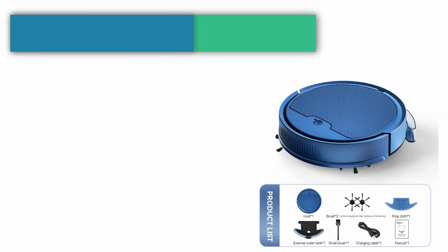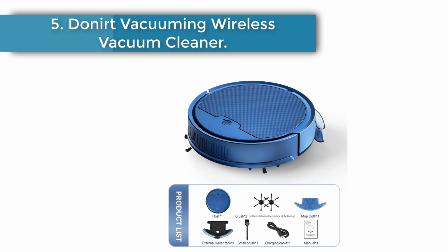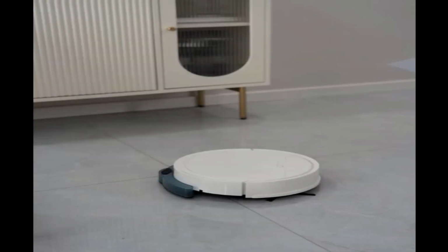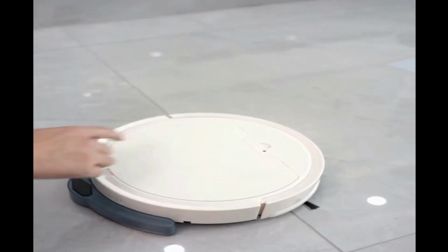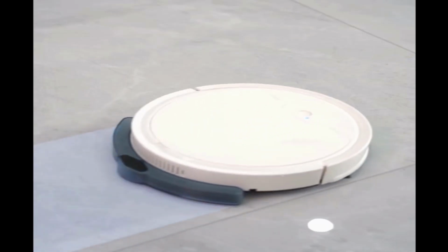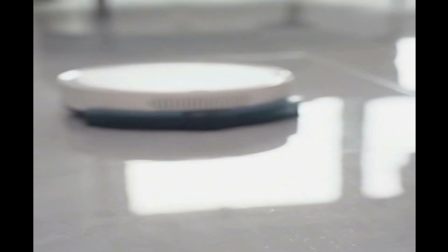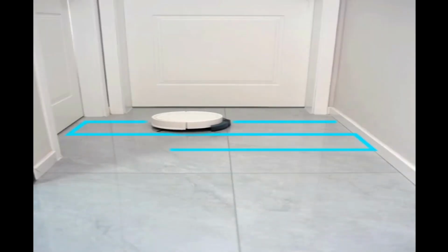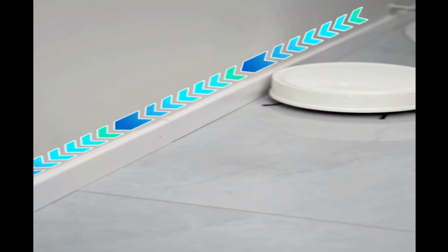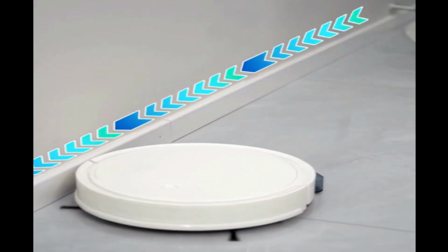Number 5. Donirt Wireless Vacuum Cleaner 2024 New 3-in-1 Sweeping and Vacuuming Wireless Vacuum Cleaner. Smart Sweeping Robot Home Sweeper. Sweeping robots for home. Newly upgraded large water tank. Intelligent planning and cleaning by app. The washing, sweeping, and mopping 3-in-1, with a 135 milliliter large water tank. Make it easier to get out of the way.